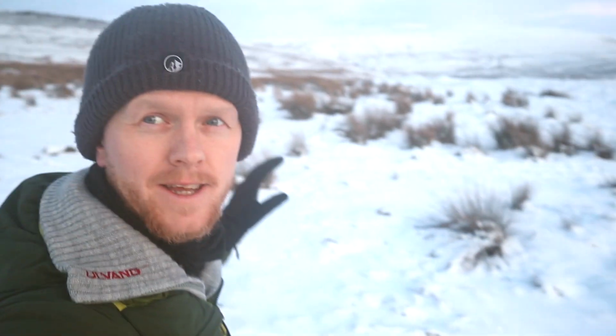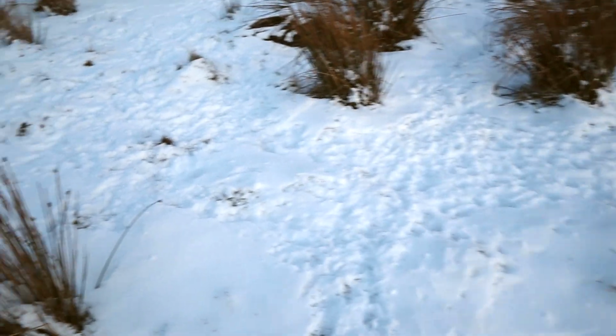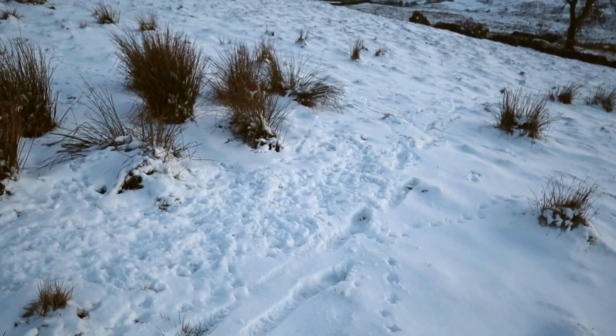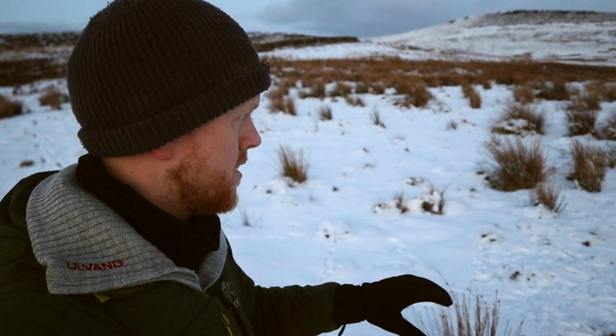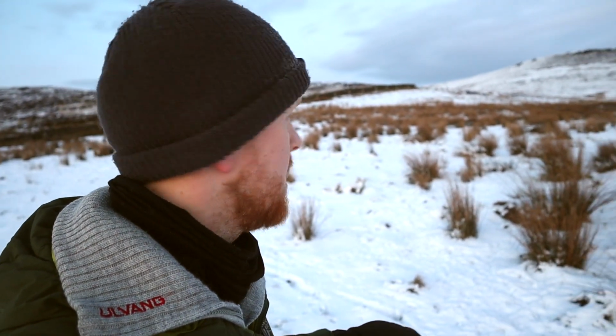So I'm back where we were this morning, and the black grouse were lekking just behind me here. Luckily the snow is still here, so I can still see their tracks. As you can see here, they're all over this one area here. They've also been down here a little bit, and a tiny bit over there. So now you just gotta find the best position for the hide.